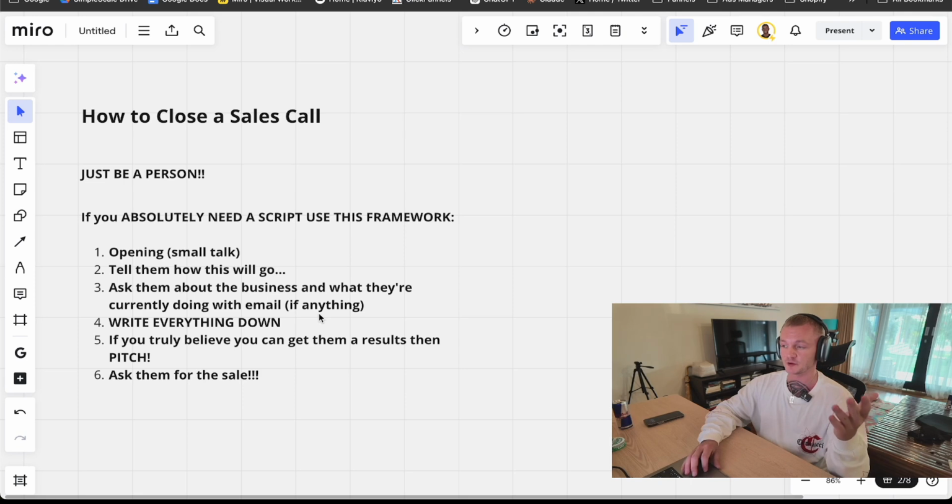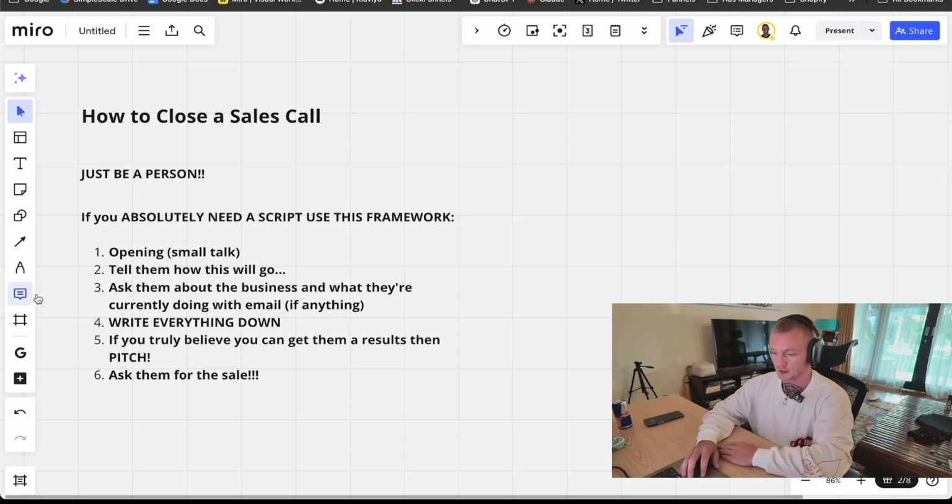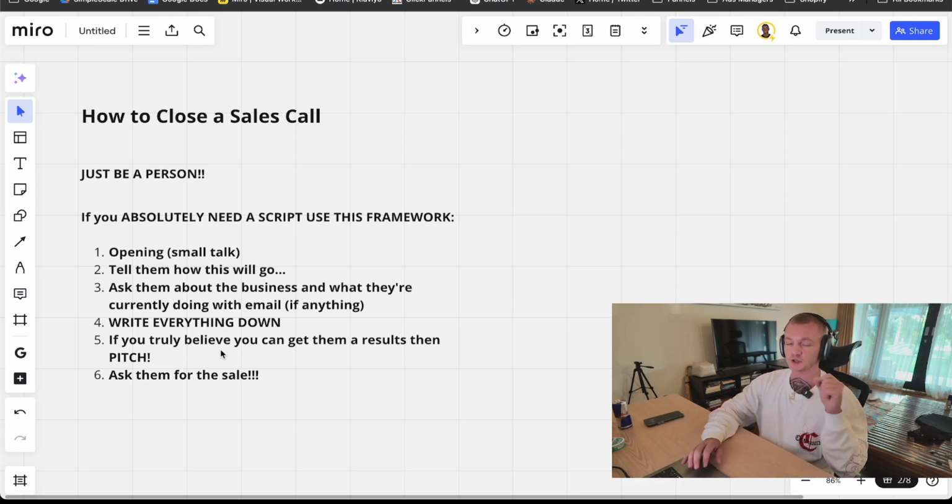The reason I say if they're generating from Facebook ads is because, like I said at the start, email does not generate top of funnel traffic, and you need top of funnel traffic to be able to email market to people. So they need to be generating traffic from somewhere. Write down every single thing that they say, because it can come in handy when you go to this next part. So if you truly believe that you can get them results, then pitch them.